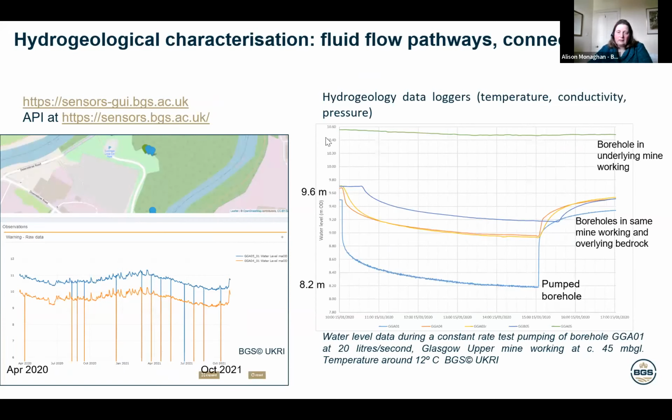So there's also sensors in there to measure the hydrogeology of the groundwater. So for example, here, this is a plot of the water level data over just over a year between 2020 and 2021 in 2 of the boreholes. This is actually available through an API. It's sensor data, time series data that BGS is starting to release in sort of digital form via a sensor API. So that's just about available online now.